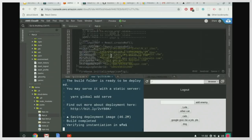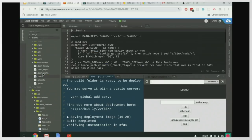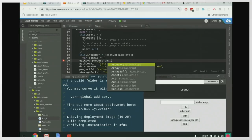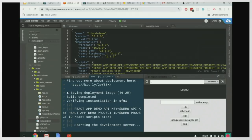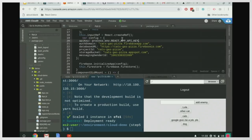And then another security hole is don't put your API key into your code. Instead, you can put it in your environment using your bash RC. You can just export API key equals whatever, and then in your app.js, you can get it with process.env. And then there's actually one more step in your package.json. In front of your start and build scripts, you gotta grab those things from the environment and then put a REACT_APP prefix in front of them. And then React scripts will incorporate it and your React app can access it. So we won't do that now.